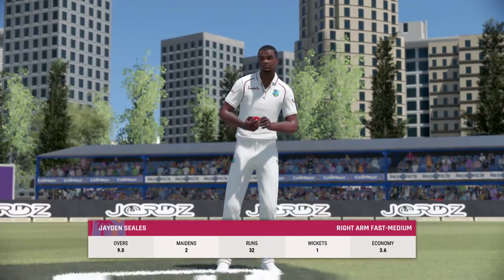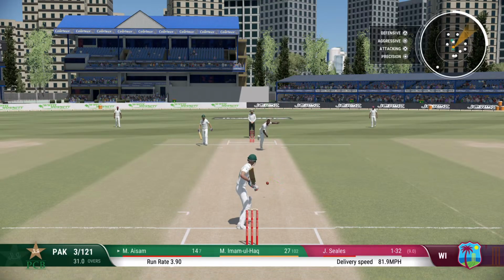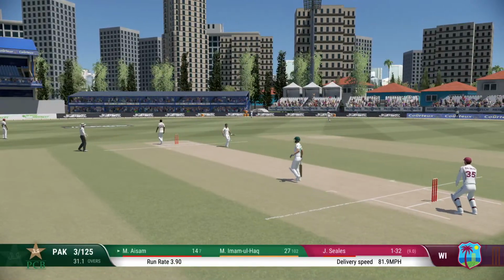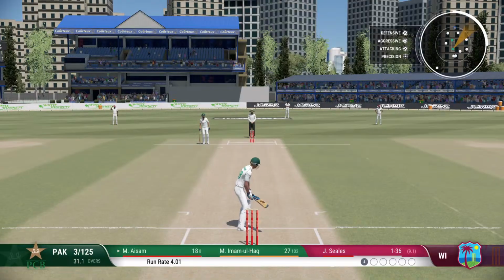Seals, the right-arm medium bowler, is coming into the attack from the press box end. Too good. Not sure anyone is going to cut that off. Onto the front foot early, placed it perfectly into the gap. Timed it nicely for 4 more.